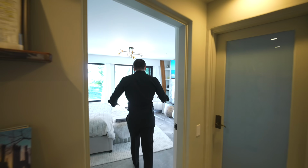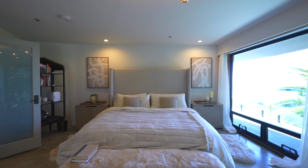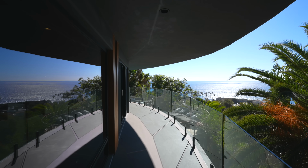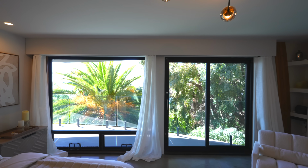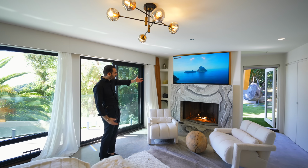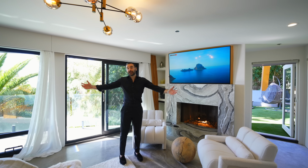It's actually really spacious with polished concrete floors, king size bed, bedside tables. You have sliding glass doors opening up to a wraparound balcony that we saw from the pool deck. And it's also nice that you have some casement sections down below for some ventilation. Great natural light coming in, fireplace on the other side to warm up the space with a small seating area, TV above. You got a lot in this room.